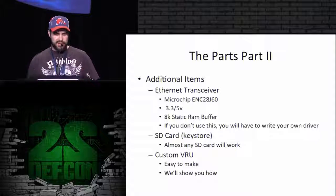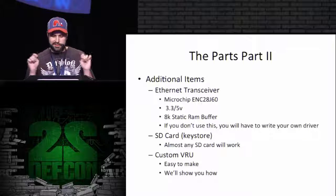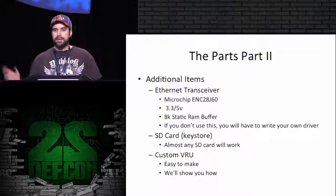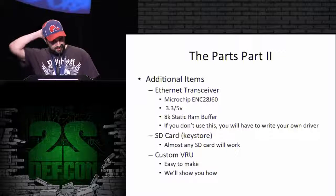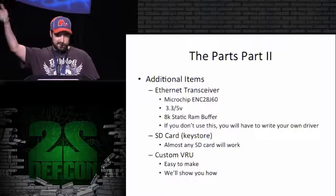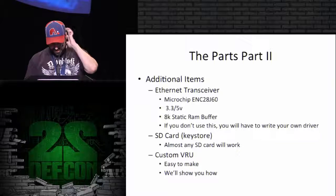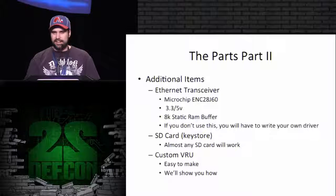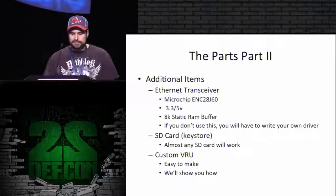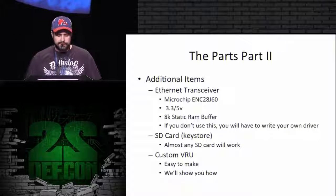Then, with the additional stuff that we added, the Ethernet transceivers, which is very hard to do wired communication without, but if you have a way, please let me know. Anyone? All right, fine. It's a Microchip ENC28J60. I don't expect you to remember this, which is why the slides and everything else will be public. It's a 3.3 or 5 volt 8K static RAM buffer. If you don't use this particular model that we wrote the driver for, you'll have to write your own, so good luck and Godspeed. These are like $2 if you get them from China. They're super cheap.